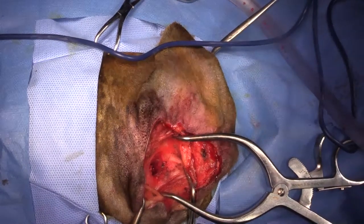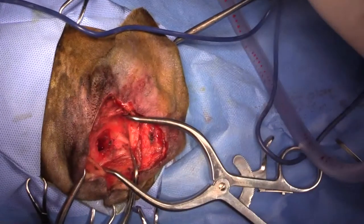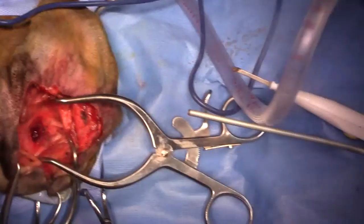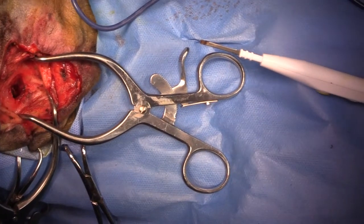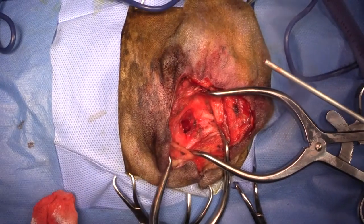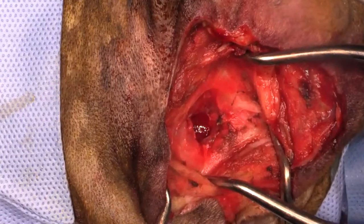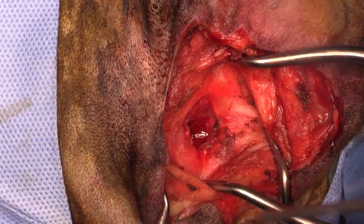Try to see if I can move the camera over a little bit. Sorry, guys, a bit of a roller coaster ride here. Okay, and then I'll zoom in. Demi, if you can tell me if my head's in the way.